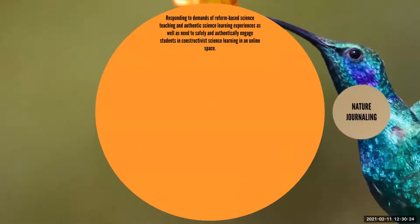Science education reform in the U.S. calls on elementary teachers, who are generalists by nature, to engage their learners in authentic science learning experiences through science and engineering practices across scientific disciplines. In the time of COVID-19, educators are deeply concerned with how they may safely engage their students in constructivist work during in-person schooling, or they are grappling with shifting their teaching to an online format, or sometimes both.